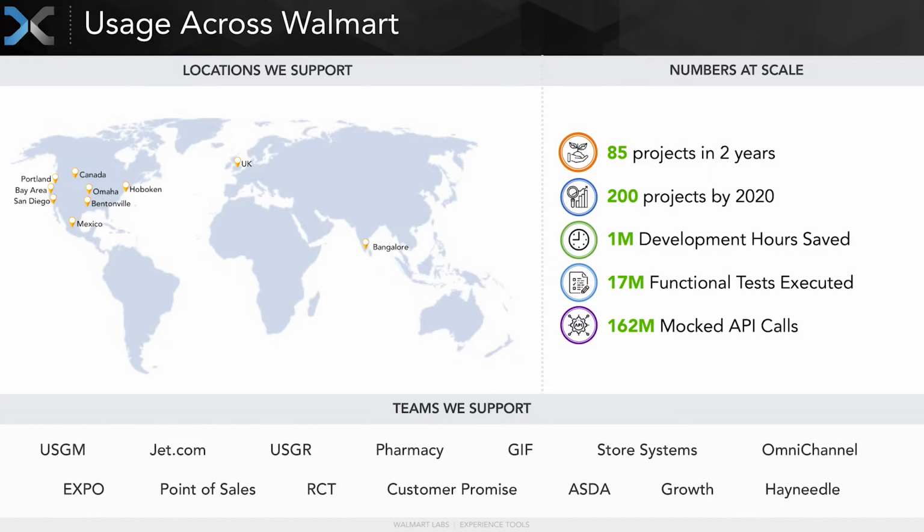Moving on, this is in terms of usage, how this platform is being used across Walmart. Ken was saying about different teams we have at Walmart. At world scale, you can see we have teams in multiple offices in the US, but we also have Canada, Mexico, Bangalore, UK, all these offices. We have our footprint across all these offices. Right now, we have close to 85 projects onboarded in our system. We have a target of getting beyond 200 teams by 2020.